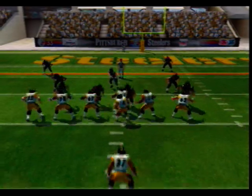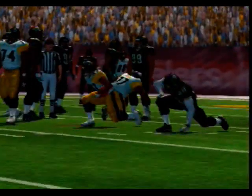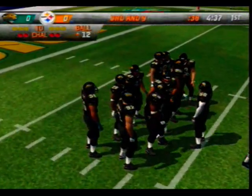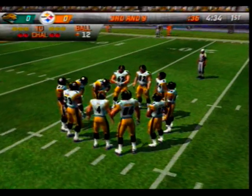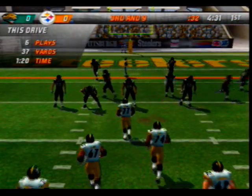Only one man in the backfield. And he gets the delayed handoff. Lewis puts the handoff on the delay. Brings it ahead for about a yard. They're 12 yards away from the end zone.